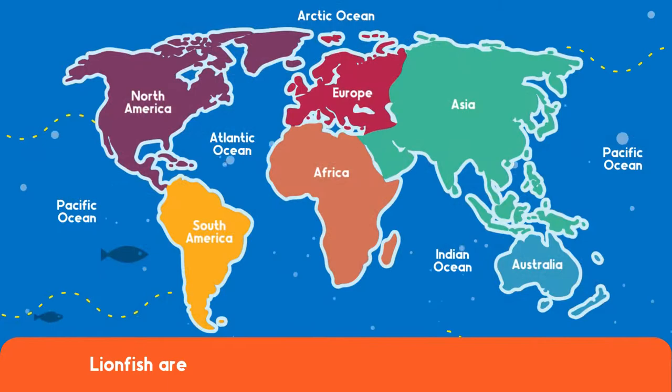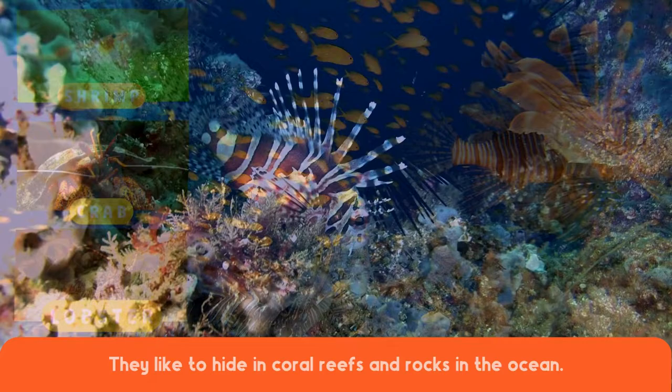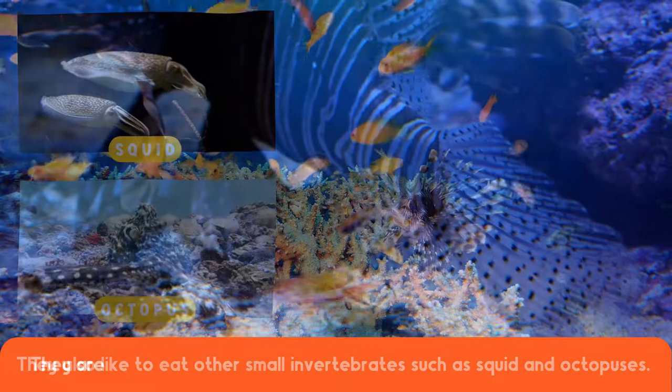Lionfish are usually found in the Indian and Pacific Oceans. They like to hide in coral reefs and rocks in the ocean. Lionfish like to eat small fish and crustaceans like shrimps, crabs, and lobsters. They also like to eat other small invertebrates such as squid and octopuses. They are nocturnal animals, which means they like to hunt mostly at night.